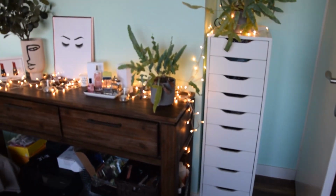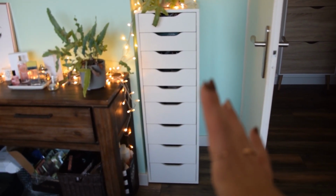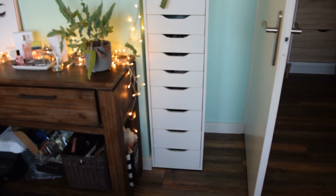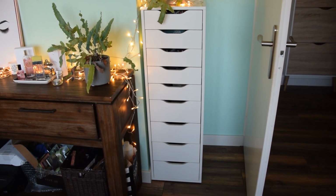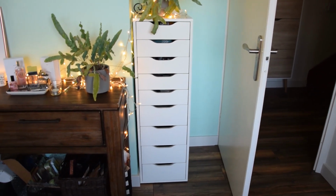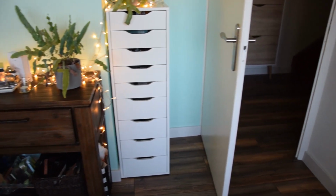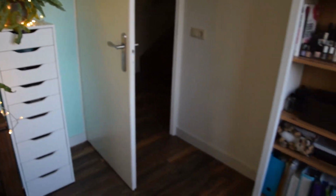It could be prettier. I would love to get rid of this one because I don't use all of the storage in here. It's quite empty, and it's quite ugly, I find. I wish I could find something else that did the same, but was a little bit prettier. And yeah, that is all.